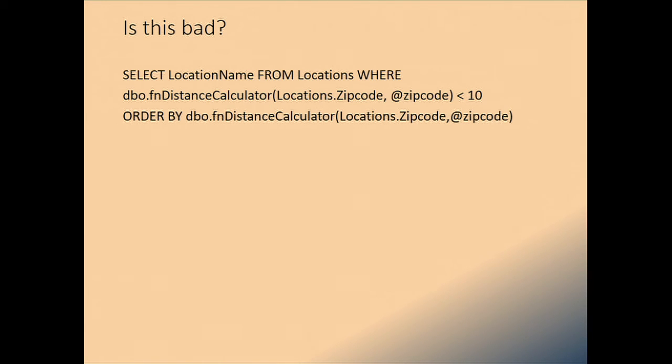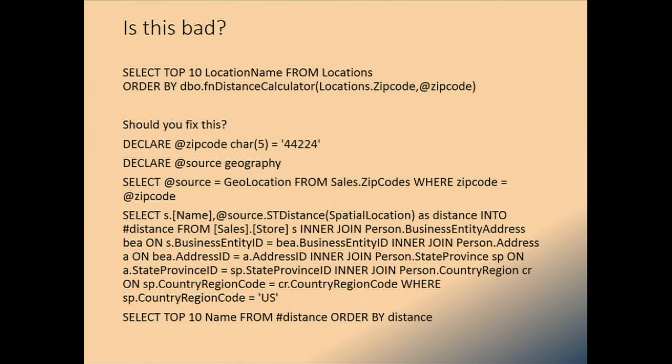This used to take like 2.5 minutes to run, and the geography one would run in sub one second. But in SQL 2014, this one runs in 40 milliseconds, and the other one runs in 80. There's a bit of a difference, and depending on how often you're going to run it, that might matter, but it's not significant. There's a bit of spin-up time for doing spatial, because it has to instantiate the SQL CLR.